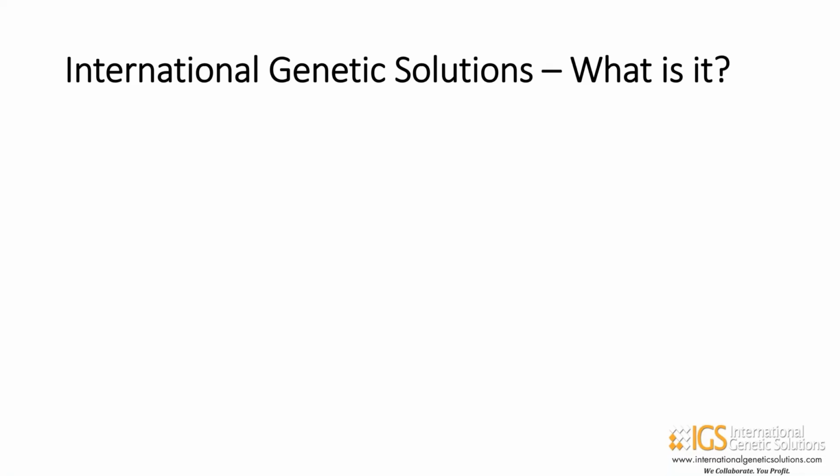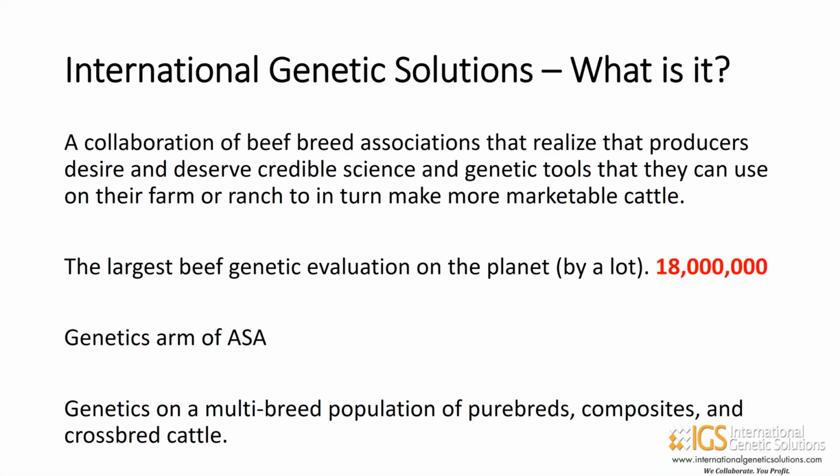So we use this tool from International Genetic Solutions, or IGS. So quickly, I don't want to belabor this part to you, but in case you've ever heard of this phrase, I just want you to know what it is or why it's called the IGS feeder profit calculator. IGS is essentially what we call the genetics side of the American Simmental Association. It's where we do the science not only for Simmental, but we do the EPDs and indexes for a whole bunch of breed associations. And you can see when you put all those together, it's easily the biggest beef evaluation on the planet. We're quickly approaching 20 million head of cattle in that database. And so that's a big deal. It gives us a lot of scale. And just so you know, that's by some margin bigger than the second largest genetic evaluation.